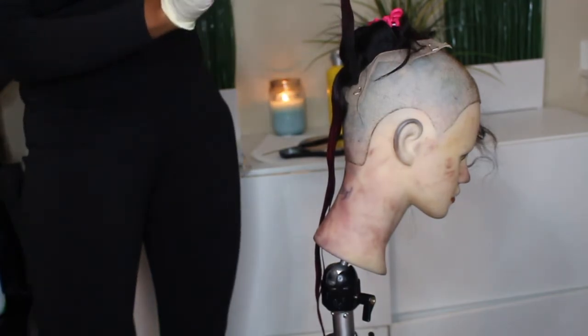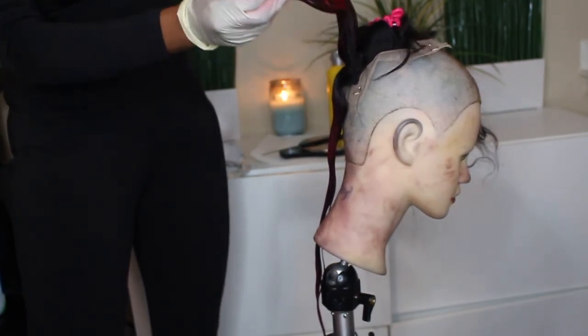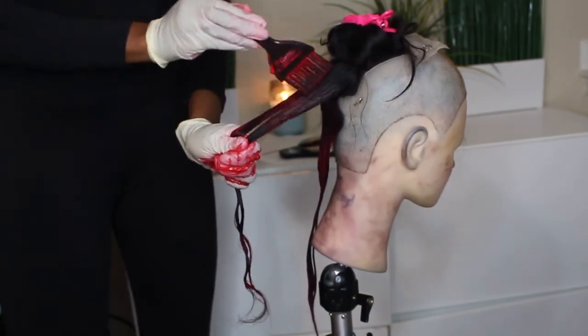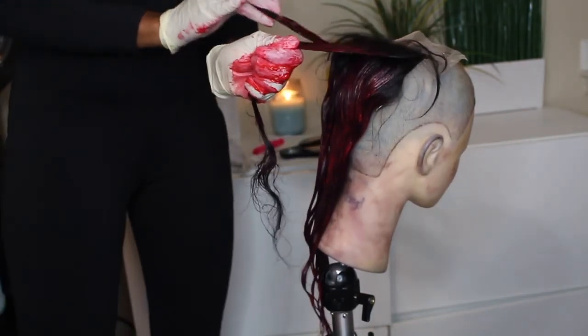I mean, these heads are absolutely amazing, and I just prefer them better than the styrofoam head, since I do hair like every day and I need something more durable.